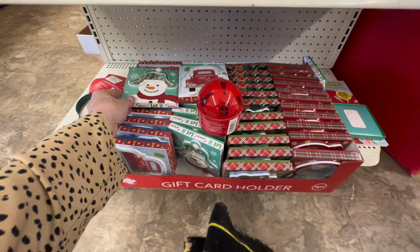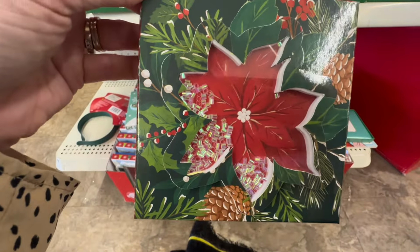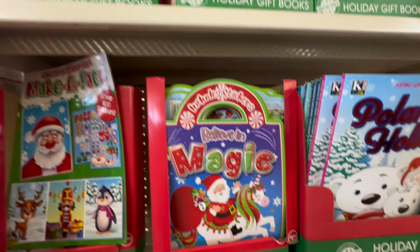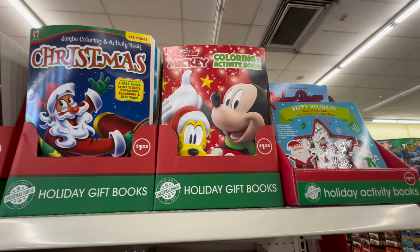Actually, when I picked that one up, it was just the top, no bottom to that. But they also had this one with the poinsettia on it, and see how it kind of just has that little sparkle to it. So this is fun at $1.25. We have a variety of coloring books that they just put out. And these are great if you do like a Christmas table for kids. Put a couple of these out with some crayons and they are good to go.